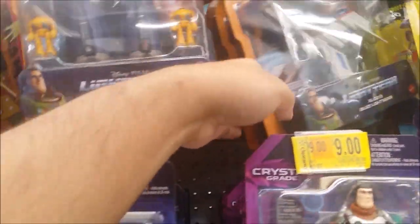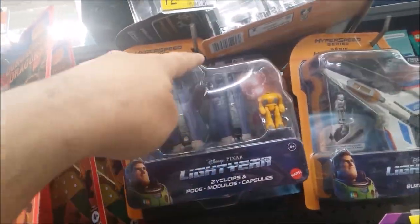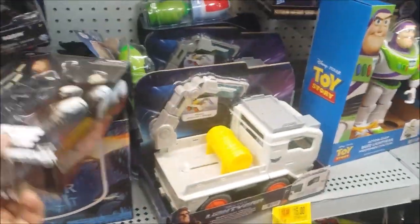Lightyear stuff, bunch of XL13 Buzz. Wish I already had that figure for the whole. So I need to get some of the Hyperspeed stuff. So I need to get the Cyclist thing right here. Okay, this one has been here a long time, so I don't know why somebody did that.